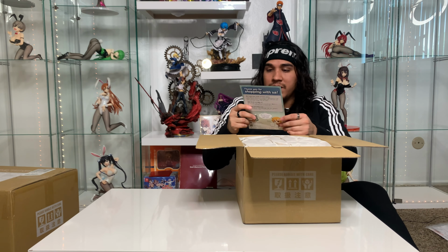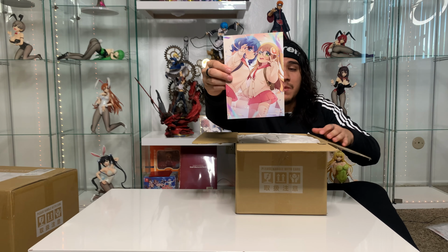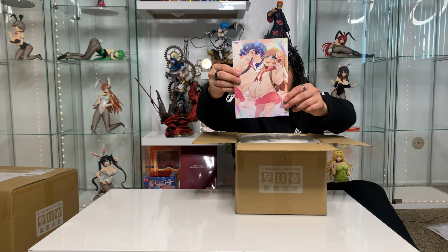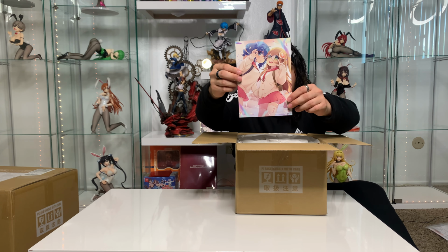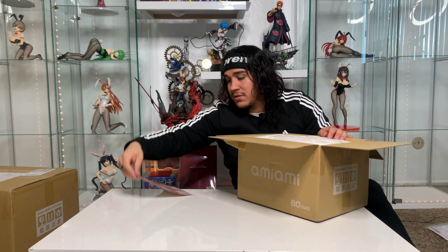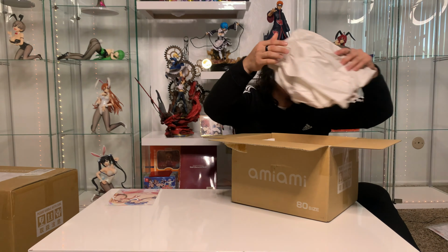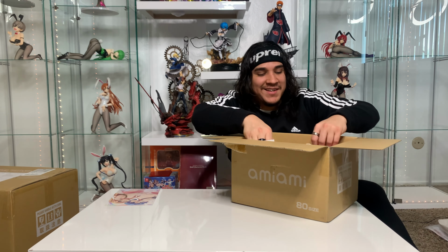And we have the card right here from AmiAmi. If you're familiar with shopping with AmiAmi, you know that they usually give you a little art card. It says, thank you for shopping with us. There's a little art in the back or in the front, whichever way you're looking from. It's actually kind of cute. And I collect this art card, so it's a plus for me.